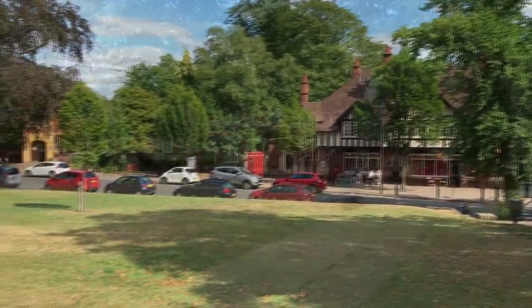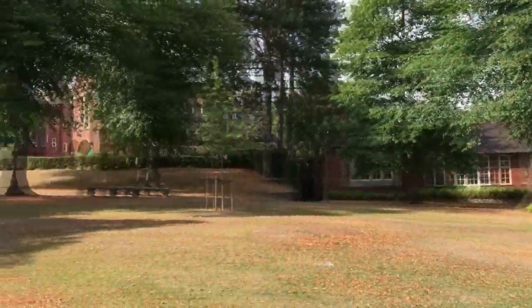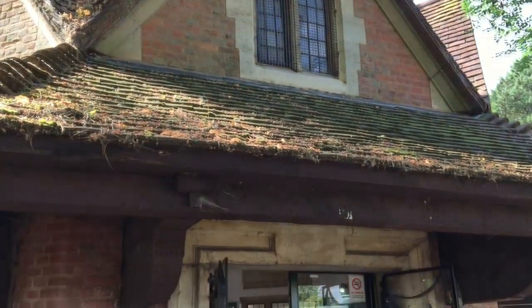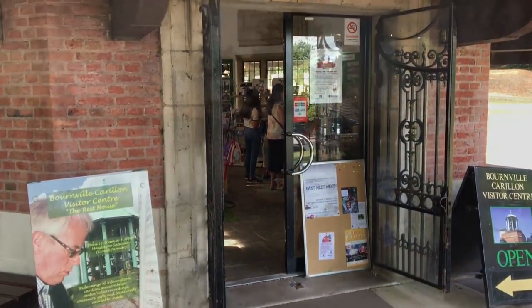Bournville was actually a town built for the workers by the Cadbury brothers and family to make it a more pleasant environment for the workers to work in and ultimately to be more productive. And it's pretty much as beautiful today as it was then when it was built, over 200 years ago.